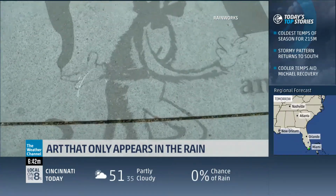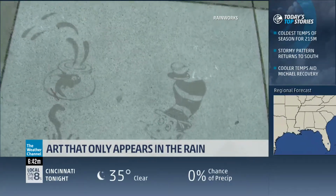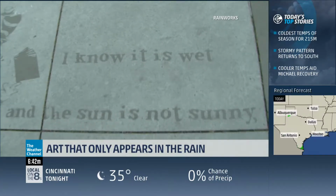You can't see it or smell it or anything. And so it actually does feel like magic when on a dry day you don't see any messages, but the next rainy day, suddenly there's something to smile about.